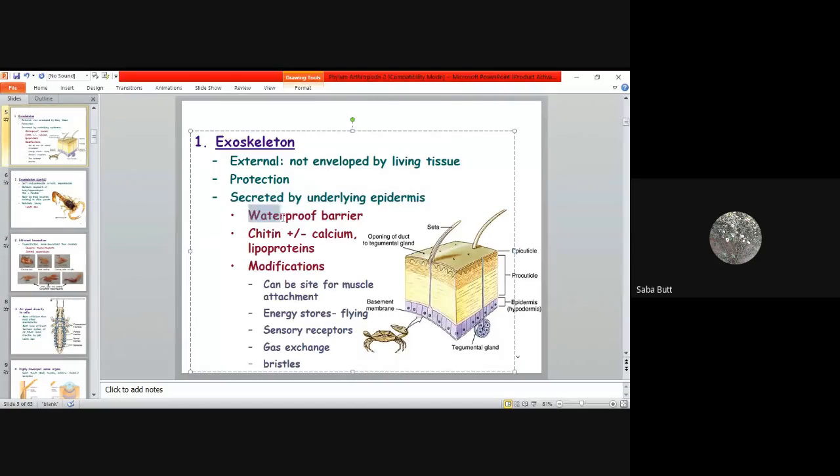This is a waterproof barrier. Number one, this is waterproof. So you can see insects flying in the air in rain and not affected by the rain. You can see cockroaches coming out of drainage pipes where there is a lot of water, but they are not affected. This is basically a waterproof barrier. It protects them from water. It's a huge advantage.